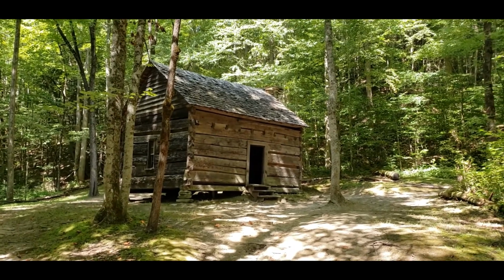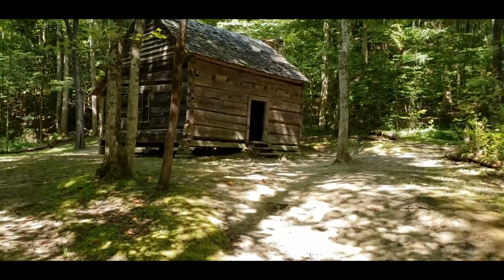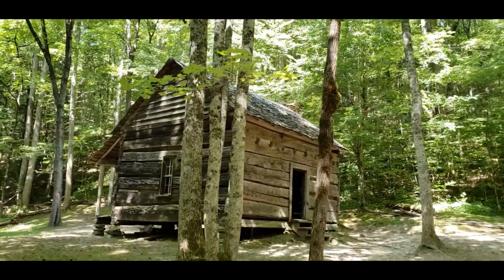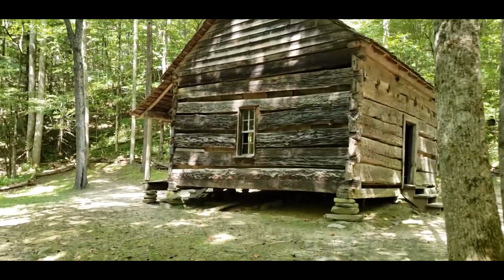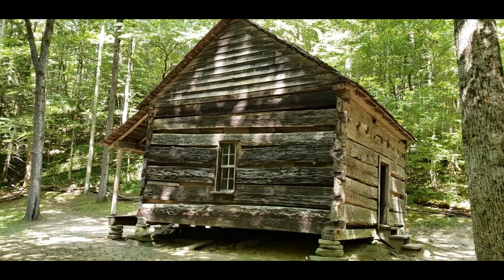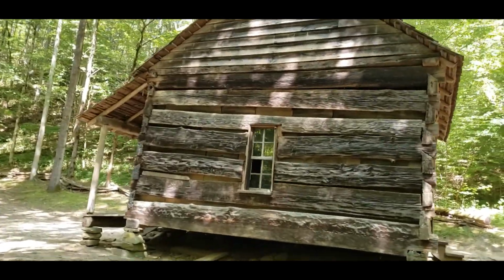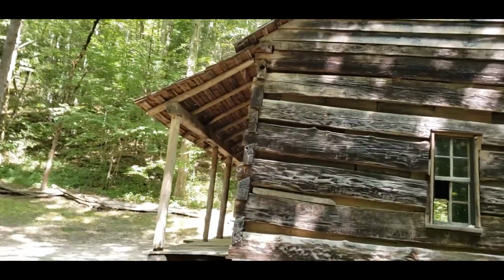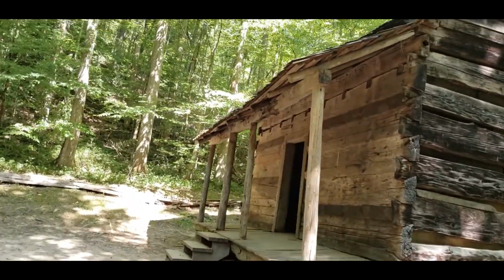It's hard to imagine that people lived in cabins and buildings like this, but this is the backbone of America. Our forefathers lived in places such as this. You'll see this throughout the South. It still exists in many places, and thank the good Lord that these places are preserved so that I and my children and grandchildren and great-grandchildren can experience these things and let them know that life wasn't always easy.